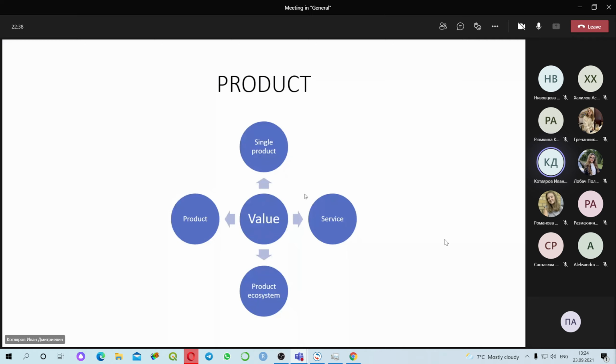Guys, is it clear? Yes, it is. So the main idea is the decrease in difference between the service and the actual good. So they are strongly connected now.